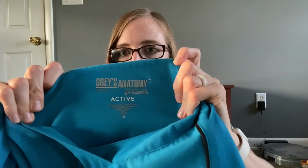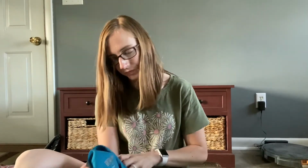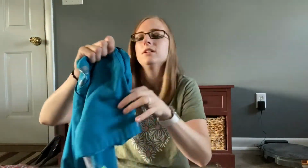This one is the brand Grey's Anatomy Active. So Grey's Anatomy can do well. I was really hoping to find some pants that went with this, but I didn't see any. I did check. And this is a size small. They were $4.99, so I paid $2.50. This is just a really cool color, and Grey's Anatomy is known for having that nice, more feminine cut. It doesn't look like you're wearing a box, so I thought that was a nice one to pick up. This next one is Tinkerbell and Christmas.